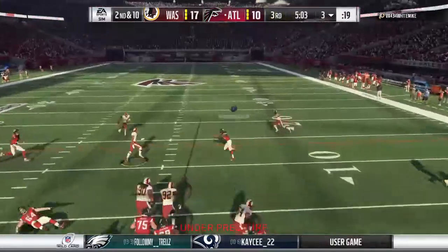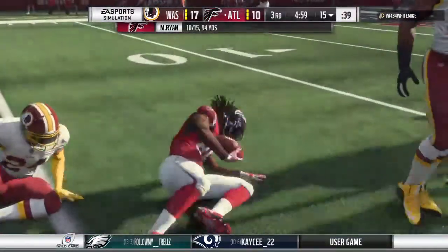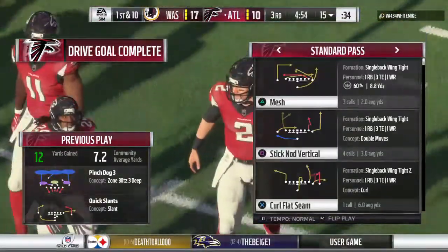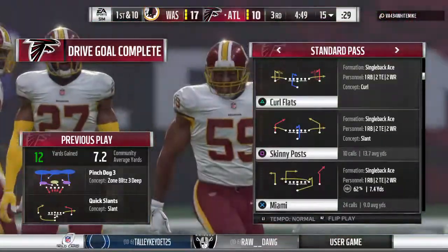Now Ryan down around the goal line. Throwing the slant pattern here, complete. And able to get it across the 10 to the 15. Trying to find some space to operate, and now they'll have it. A gain of 12, a big first down to get away from the end zone.